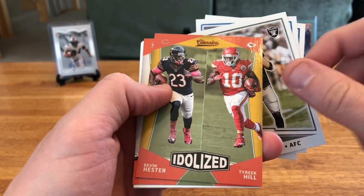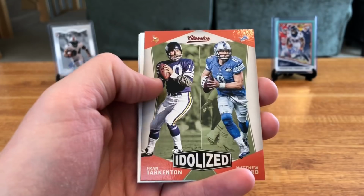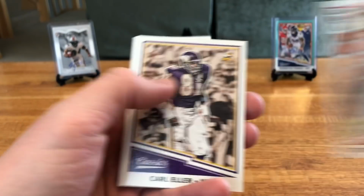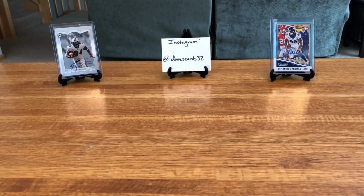We've got, hey, these guys again. Idolized Hester and Tyreek Hill. Pretty cool. Another idolized card behind it. Tarkenton and Stafford. Got ourselves a Pat Mahomes rookie. Carl Eller, Strahan, Marino, and Dick LeBeau.